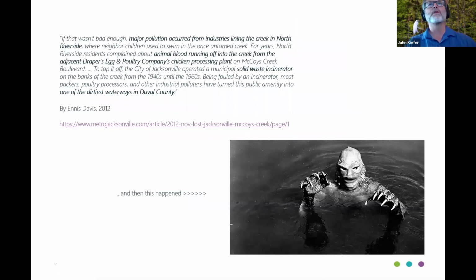And so this is a great quote from Ennis Davis, who wrote an article for MetroJacksonville.com in 2012 called Lost Jacksonville, McCoy's Creek. Just some quotes from this: major pollution during this period. Major pollution occurred from industries lining the creek, all kinds of industries. Neighborhood children used to swim in the untamed creek, and they could no longer do this after these industries were there, at least not safely. There were times when animal blood was running off. It sounds like a horror flick, doesn't it?